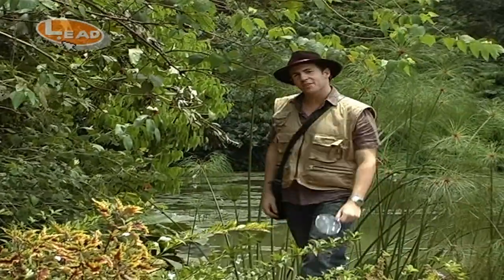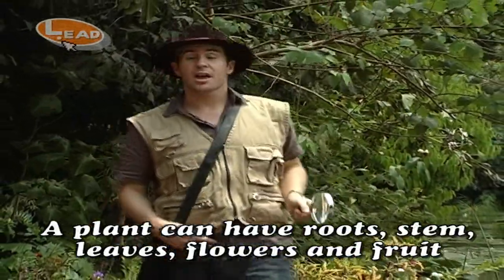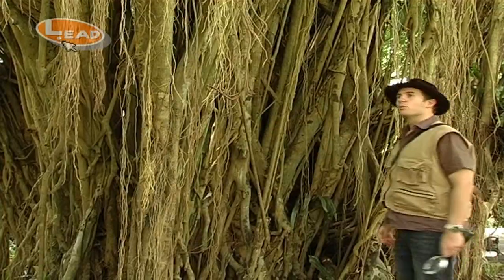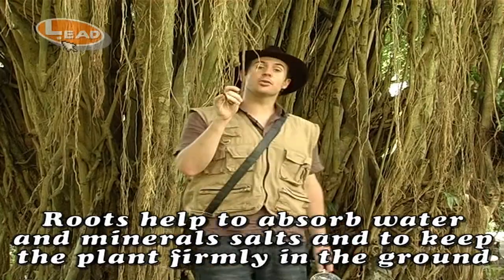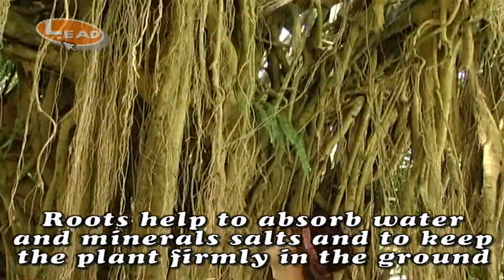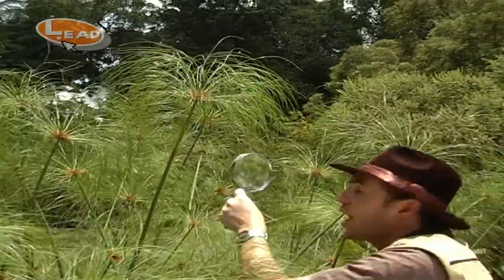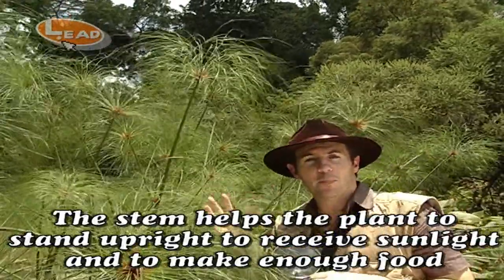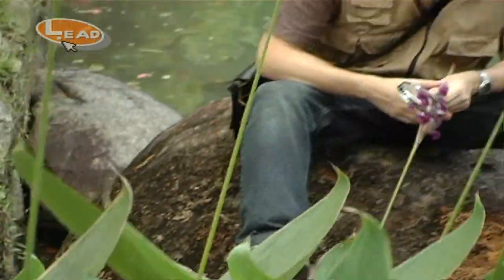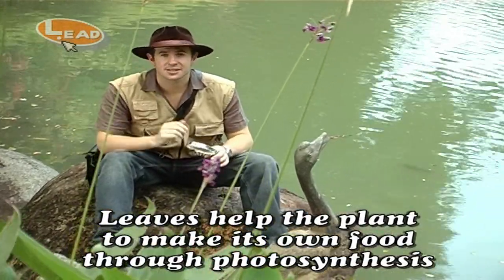So what have we learnt today, adventurers? Well, a plant has roots, stem, leaves, flowers, and even fruit. Roots help to absorb water and mineral salts and to keep the plant firmly in the ground. The stem helps the plant stand upright to receive sunlight and to make enough food. Leaves help the plant make food through photosynthesis.